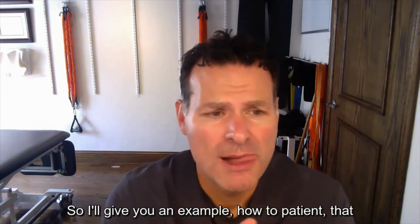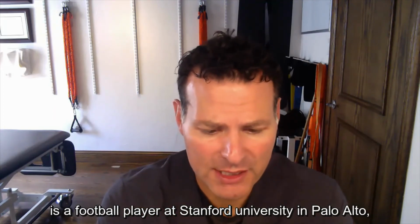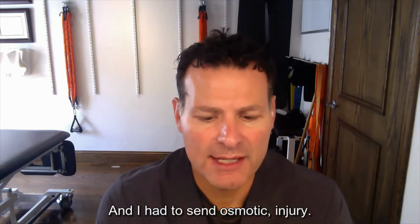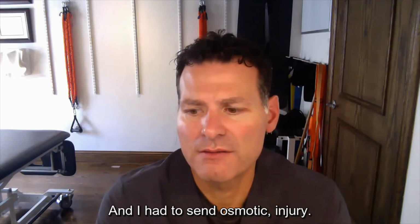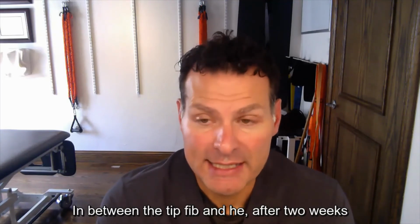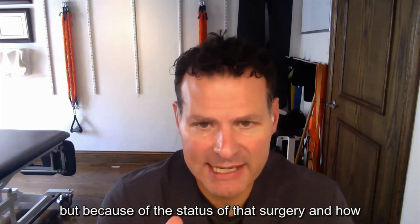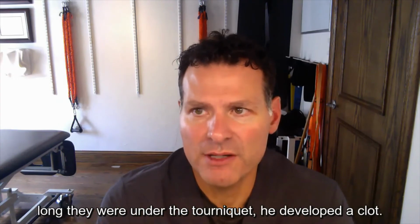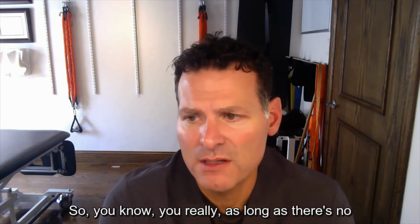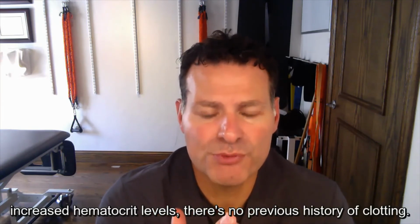So I'll give you an example. Had a patient that is a football player at Stanford University in Palo Alto, broke his ankle and had to have surgery and had a syndesmotic injury. So they put a screw right in between the tib fib. And he, after 2 weeks, developed a clot. And here's a young, healthy individual. But because of the stasis of that surgery and how long they were under the tourniquet, he developed a clot. So it happens. There's a risk associated with it. So really, as long as there's no increased hematocrit levels, there's no previous history of clotting.